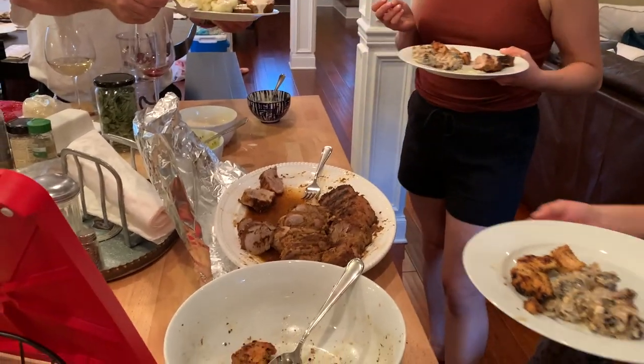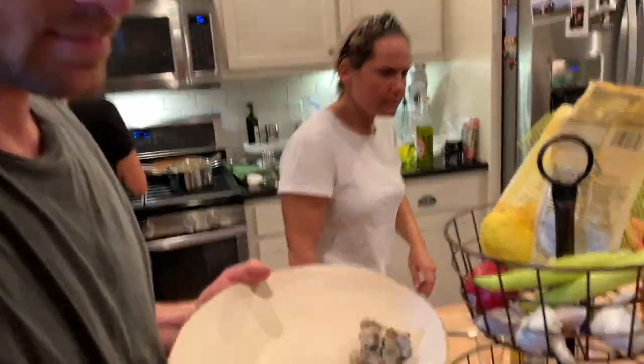Heavy whipping cream, garlic, butter, salt, pepper, pesto. Oh, I look like Robin. What else happened last night? Good food. I guess that was it. Yeah. Lots of yummy good food.